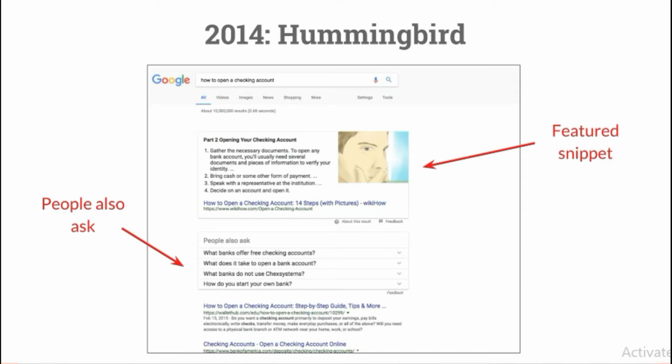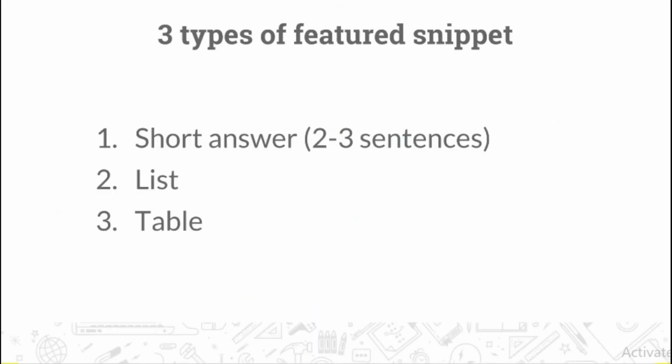So the entity of checking account exists within a relationship map to things like free checking accounts and how to open a checking account and how to start your own bank. Maybe that's a little far off, but either way, there's some other questions that it perceives as being highly related to them. As we know, featured snippets show up in 3 different types: short answers, lists, and tables. It's really interesting to see the proliferation of featured snippets and what it implies about the search engine's willingness to answer questions that it thinks it knows.